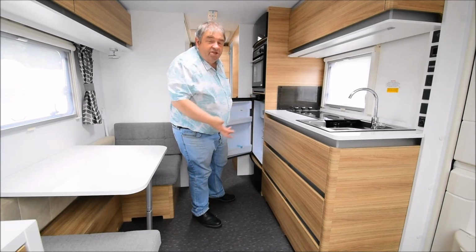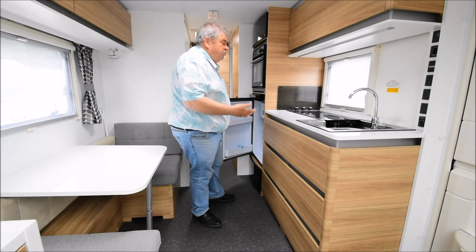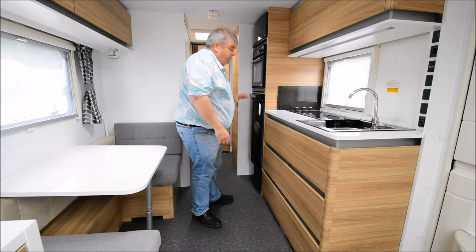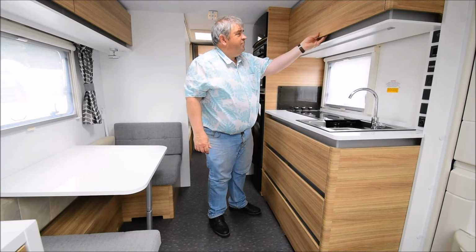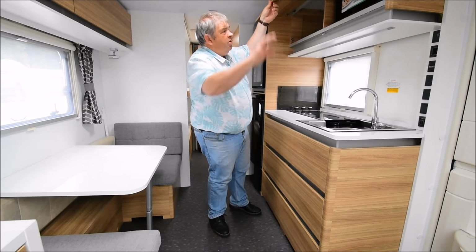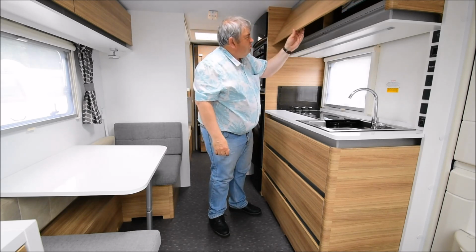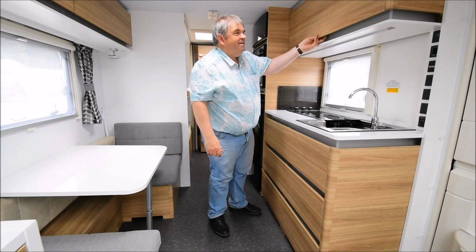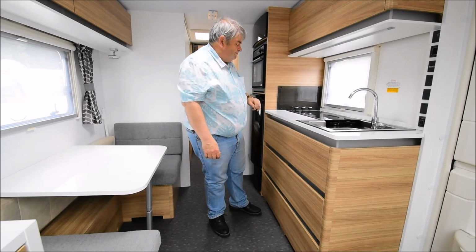Now, remember, this is a 6 berth, but the chances of 6 people being on board are pretty remote. It's going to be more used as a 4/5 berth. So that should be quite adequate for storage, for cold fuel storage. What you have here above is obviously a roof locker, but it also has the microwave put in there, so you do lose a bit of space. Also, just while we're on this, they've got some very sort of flimsy catches, and again, it just really feels a bit built down to a price.